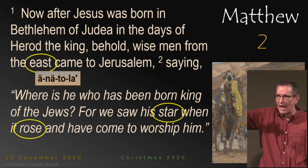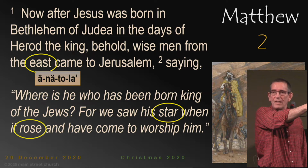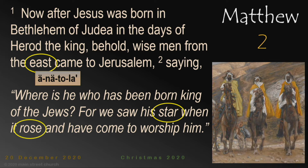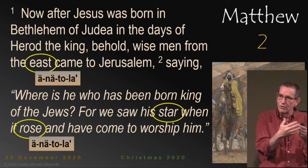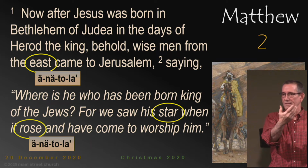So, for instance, if I asked you, where does the sun rise? You'd say, well, in the east. That's where the sun always rises. So it's also a dual-purpose word because it's the same word that's used down here on the bottom when it says the star rose. That word down there is also Anatole. So basically, when they would say, where is the east? They'd say the east is where the sun rises. So that word was a dual-purpose word. Depending on the context of how you use the word, it either meant east or it meant something rising.